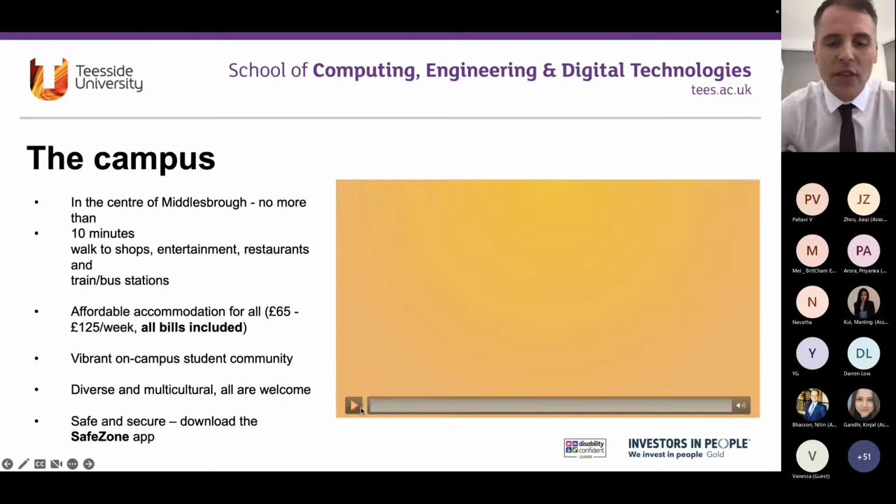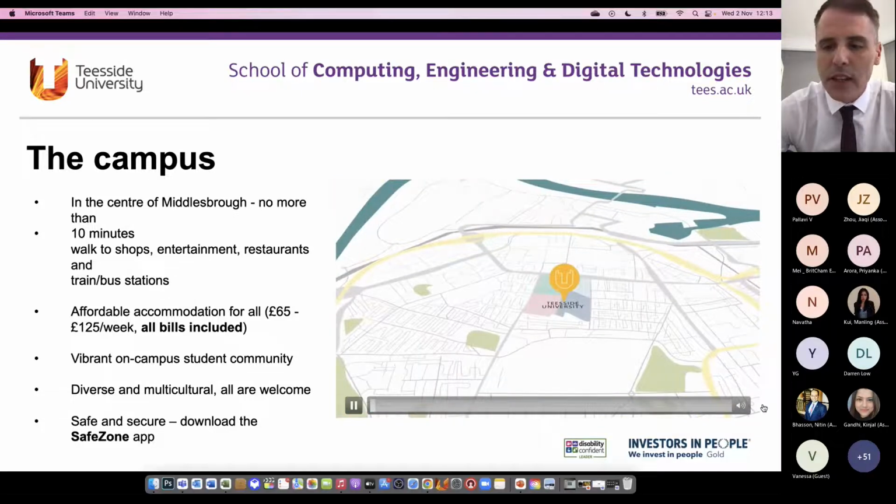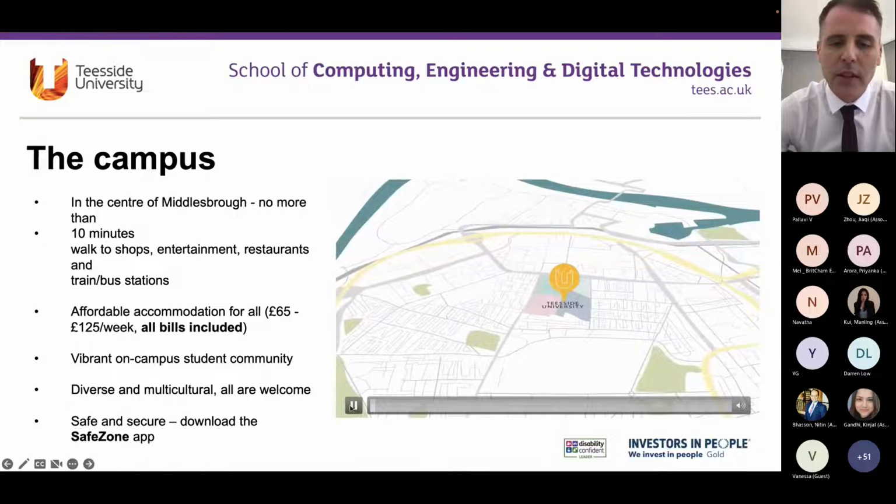The campus itself, just to give you an overview, if you haven't already seen it, is visible here, if I just press play.